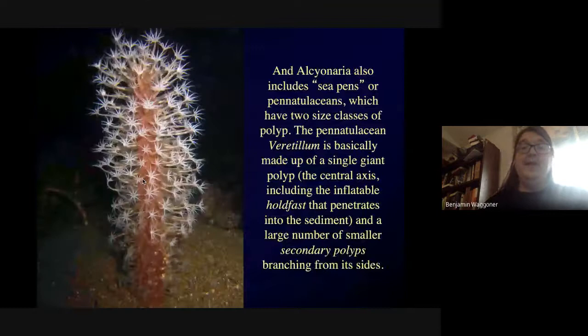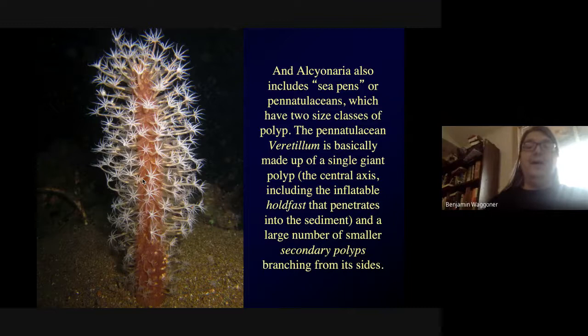And they can also include sea pens, which have two size classes of polyp. You're looking at a deep sea one called Veretillum. That central pinkish thing that makes up most of the actual body is actually one giant polyp. And branching off it, you have a whole bunch of secondary polyps. Those are the things that look like little feathers, each with eight tentacles. So the secondary polyps all branch from the sides of the ginormous primary polyp, and you get Veretillum. And the digestive cavities of all of those secondary polyps empty into the common primary polyp.